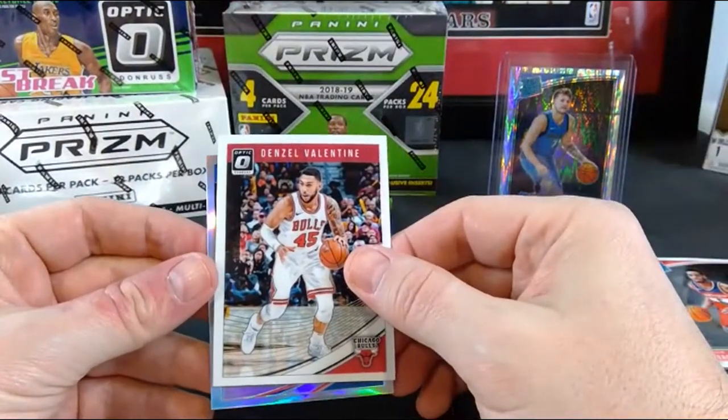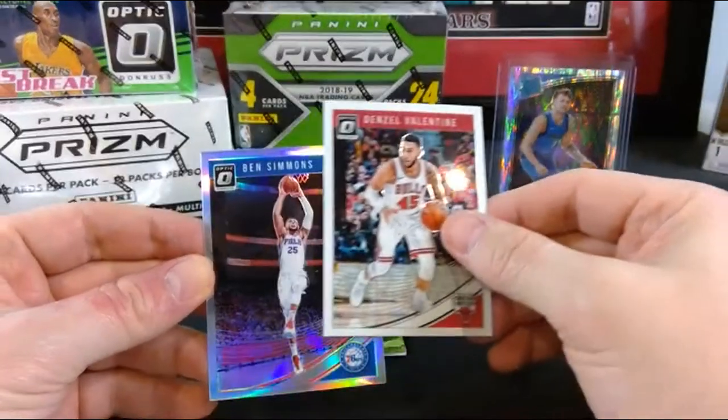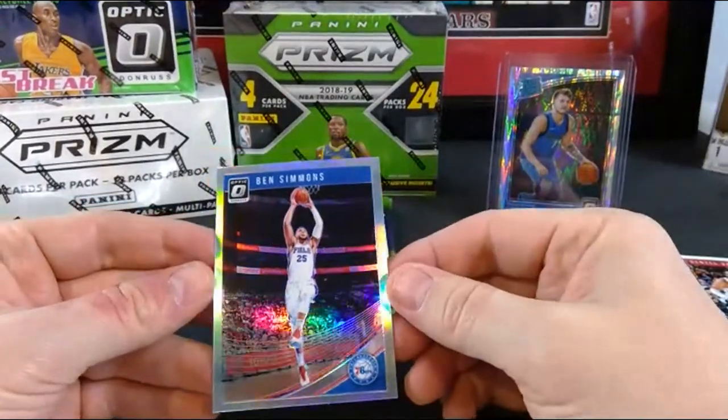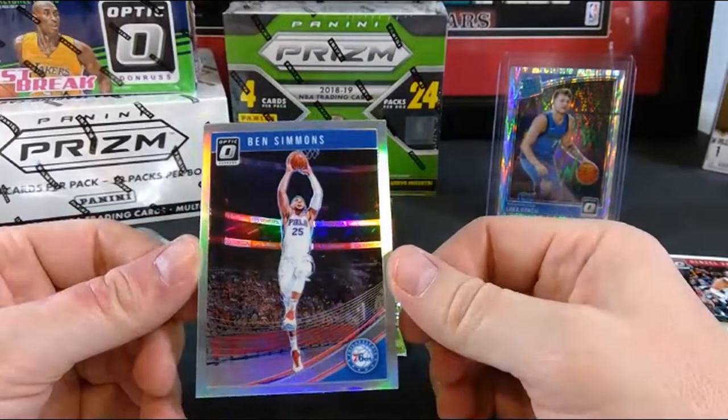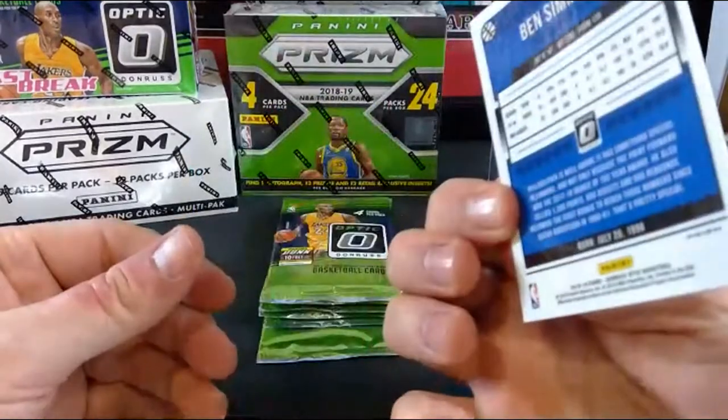Let's see what we got here. Not a rookie. Ben Simmons. That's a nice Ben Simmons. Pretty well centered, too. Good looking card.